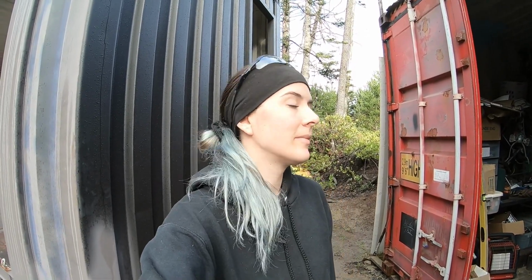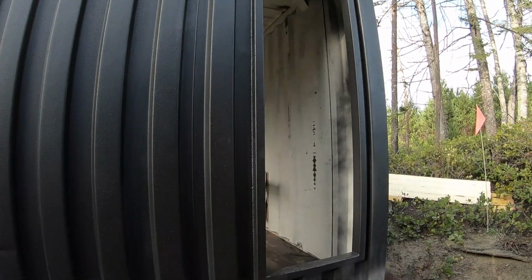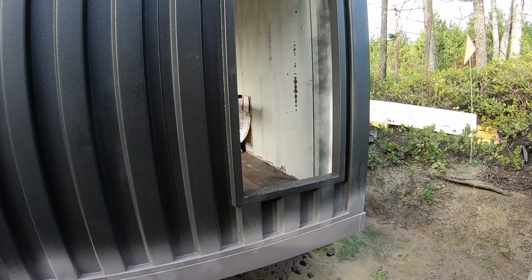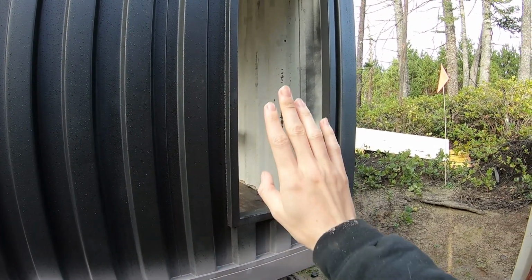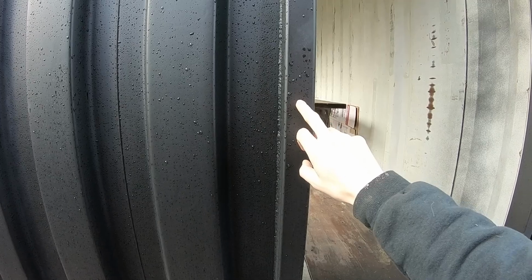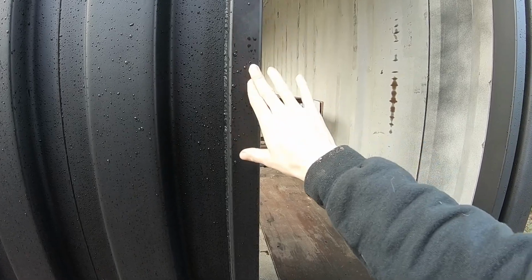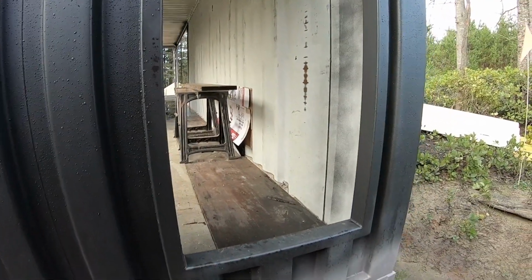What's up, people from the interwebs? Today on Pacific Pines Ranch, we are going to be installing the little picture window on the side of the container. So the window goes into this frame that we welded onto the container. We are going to be using self-tapping drill bits, drilling into the steel, screwing in the window into this opening and sealing it with some marine grade sealant.